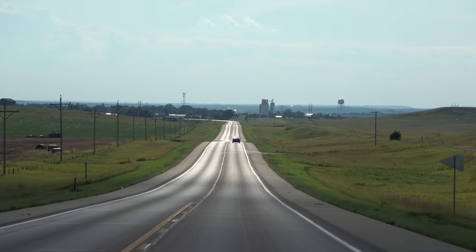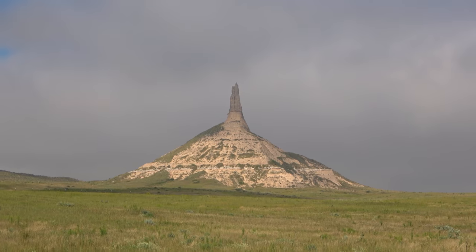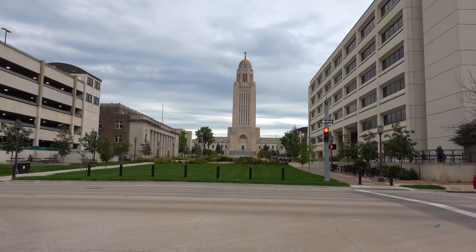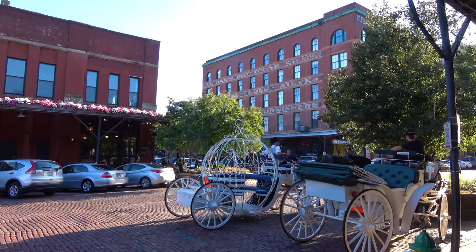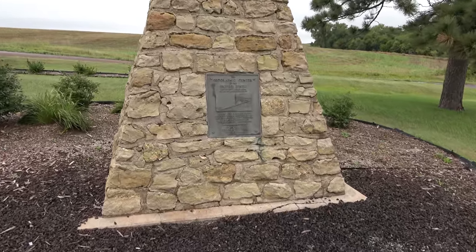And over the next couple of days, we're going to drive through almost the entire Cornhusker state. We're going to see an Oregon Trail landmark, the world's largest railroad classification yard, the capital, Lincoln, the largest city, Omaha. Oh, and we'll also make a side trip to the Geographic Center of the United States in Lebanon, Kansas. All that coming up next.